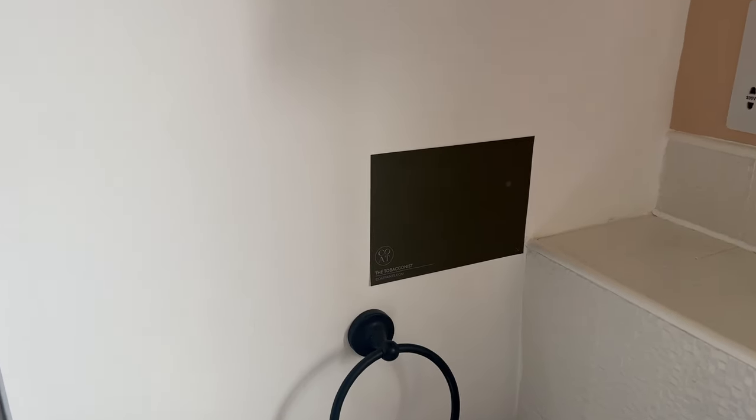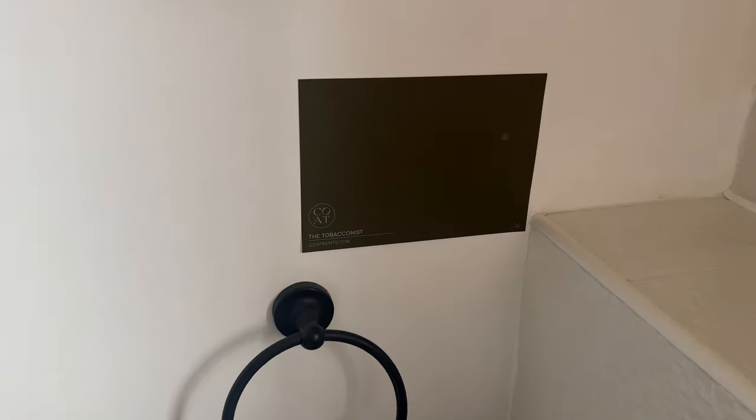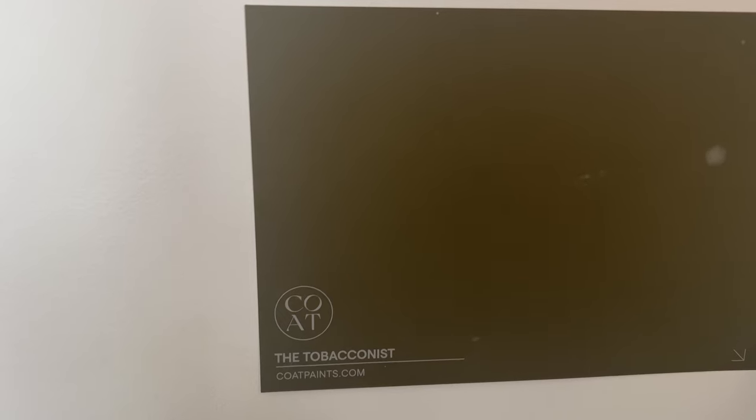Yeah, just trying to clear everything out, give it a bit of a clean, and then I can start taping it off, which actually shouldn't be as big of an effort because I'm painting the ceiling as well. So here is the color, which right now to me on screen kind of looks black, but it's definitely not. It is the Tobacconist, that's a bit better, you can see.